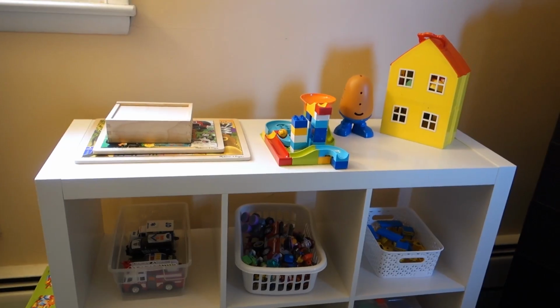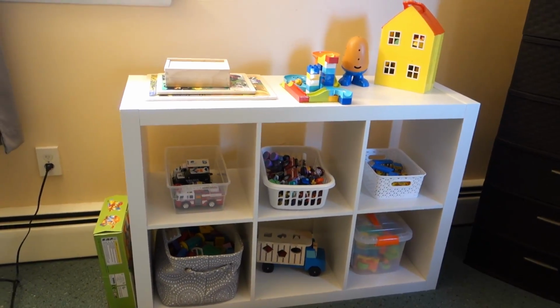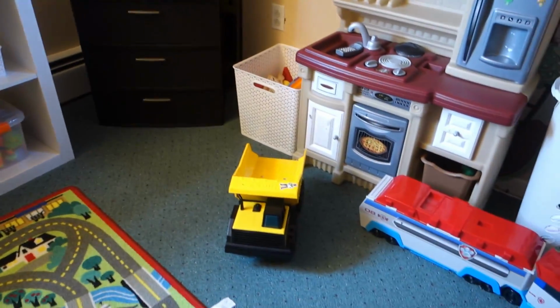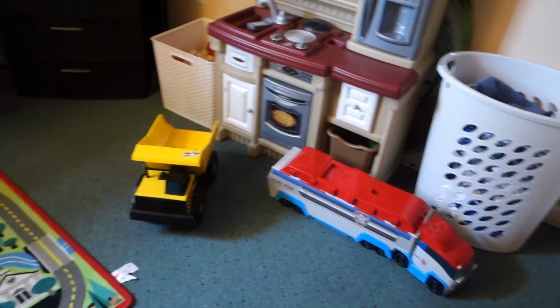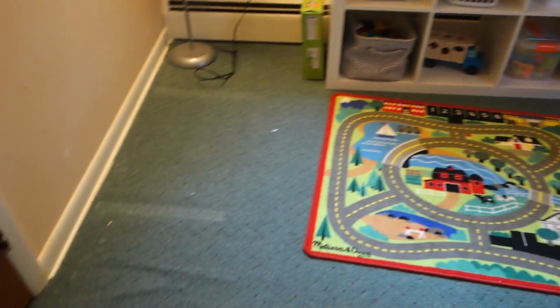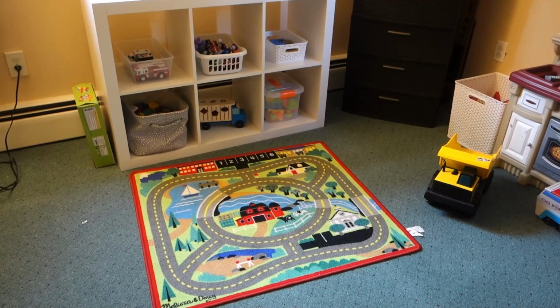I kind of still feel like it's too much. I don't know, it looks like too much to me. But for right now, that's what it looks like. And then I do still have those two trucks that are just kind of there right now because he was just playing in here. But I have to vacuum real quick because it really needs to be vacuumed in here. And I could never vacuum before because it was always a mess, so let's do that.